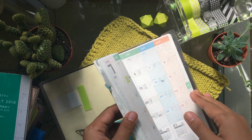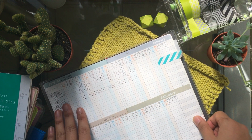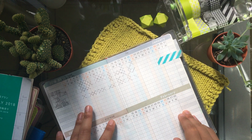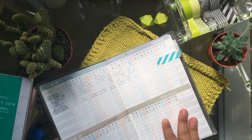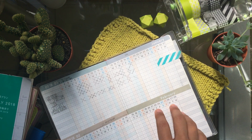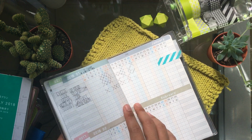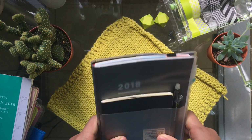Okay, so first tip, this type of monthly views, not just for habit tracking, but for everything that you might want to keep track of. Not just habits, anything. Do not limit yourself to what this type of monthly view can do, because they are very, very helpful. It's very good to look back at a month and see what you did and all that.